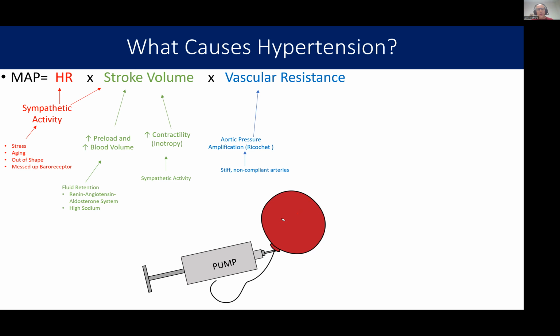Same idea with your arteries. If you have very compliant arteries that are very elastic, they can accommodate higher fluid content without having high pressure. And unfortunately, as you age and with cardiovascular diseases, you tend to get stiffer arteries, so they're not as compliant. A consequence of having stiff arteries is that you get amplification of your aortic wave.